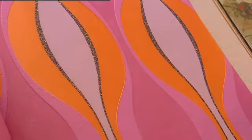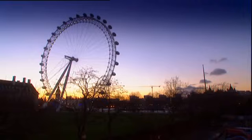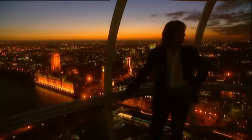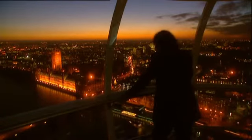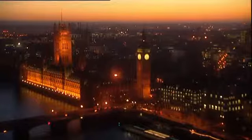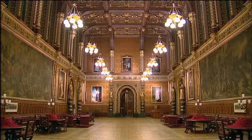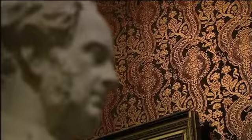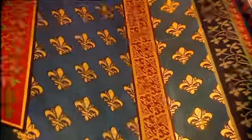Attitudes towards pattern in Britain go in cycles. Fashions come and fashions go. Taste and style go round in a great big wheel like that. At the end of the last century, pattern was at the top of the fashion cycle. The Victorians adored pattern. The Houses of Parliament and the Palace of Westminster are great examples of Victorian Gothic, unrestrained interiors. From the 1840s through to the 1930s, Britain had a love affair with pattern.